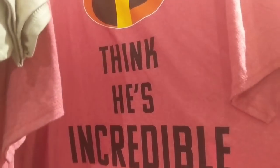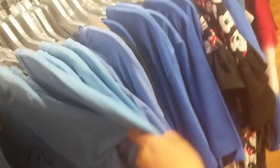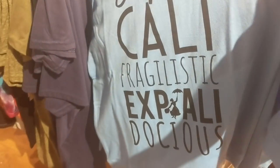Love the Disney theming. I think he's incredible. So adorable. Guardians of the Galaxy. This one's $14.99, by the way. And you have a ton of clothes in this rack. You have to sift through to find what you're looking for. This is a hoodie, for example. So always fun. Ooh, I found a Mary Poppins one.